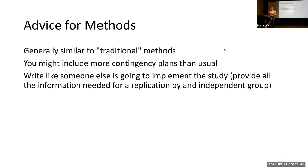The other thing that I think is very likely to happen in the future is for people to try to replicate registered reports and compare replication rates between registered reports and traditional papers. I think that's a very likely meta study that will happen in the future. And so you might want to write your method section like somebody is going to try to replicate your study, because it's probably going to happen if you write a registered report. And we want the replication rate to be really high.